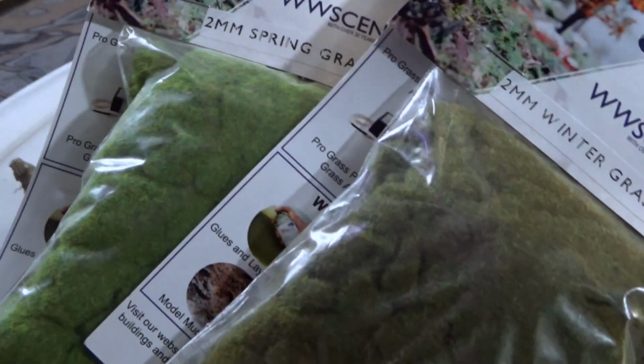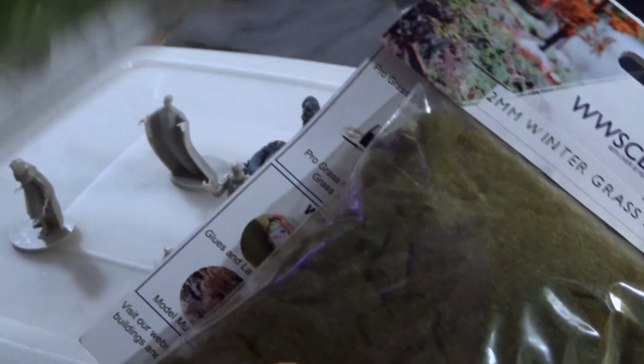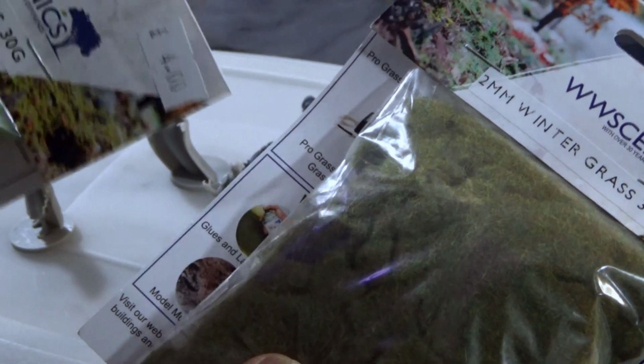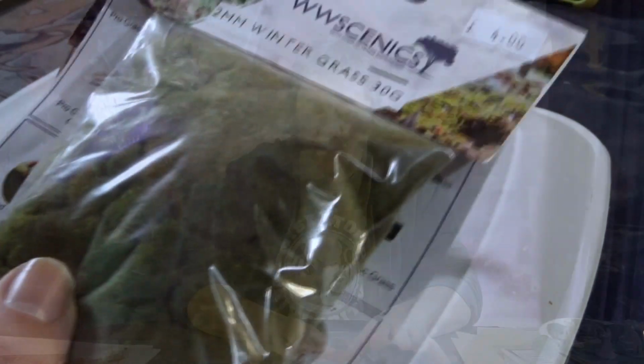Not too bad considering. Put it this way, I made some money selling because I had my own stall there, sold some books and that kind of stuff. So I made enough to cover my purchases. It's a win-win. So that's the new acquisitions dealt with.